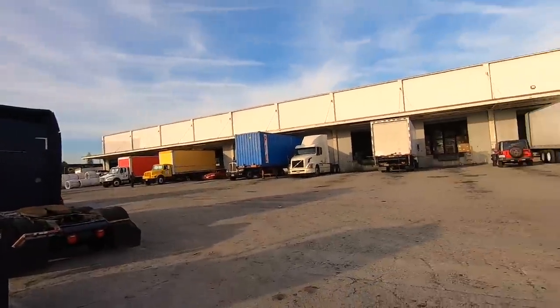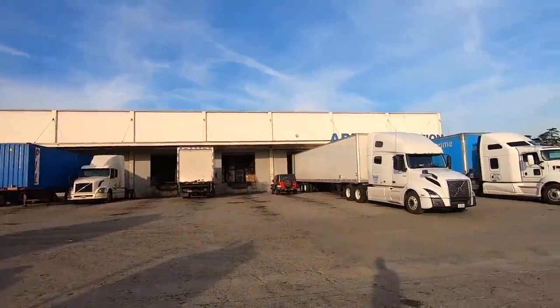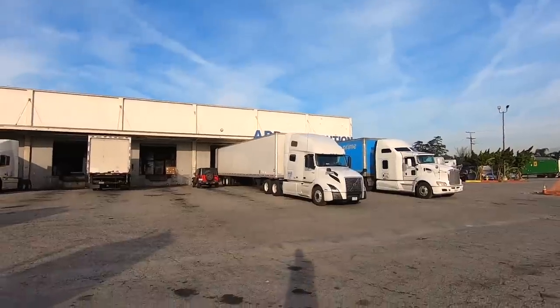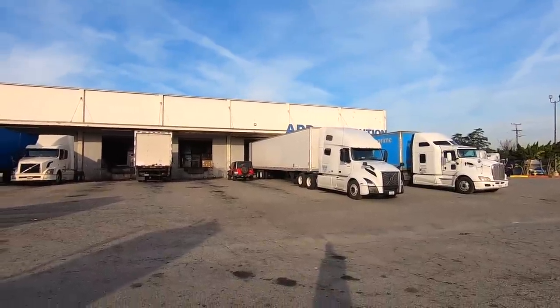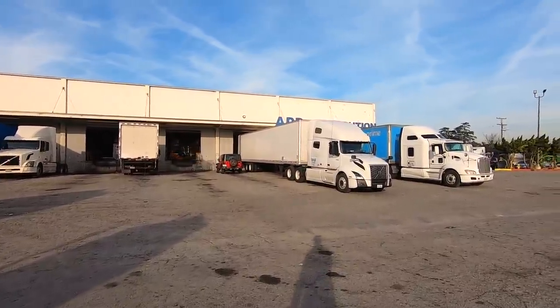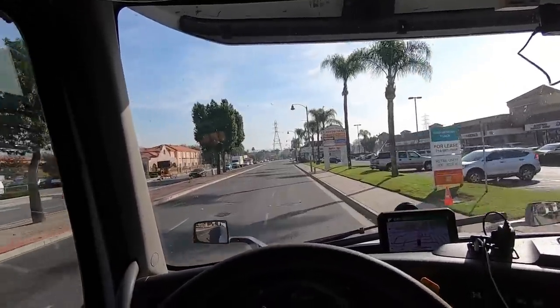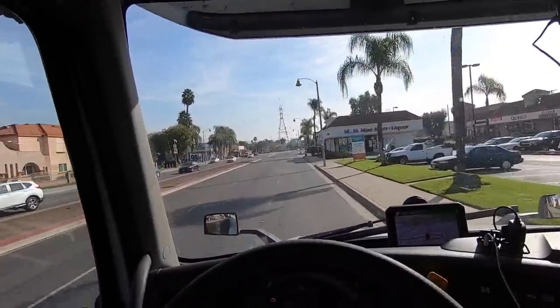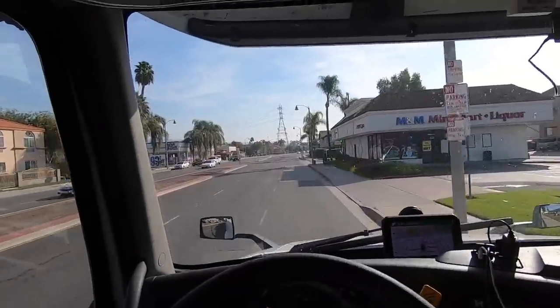Here at my pickup, and this partial load is going to Jacksonville, Florida, where I'm from. So that's a good sign that I'm going back east, but we'll see what the second load says. I might be just bringing this all to the warehouse and then sorting it out and then keep going. Going for my second pickup in Compton, California. Yep, I said Compton. We'll see how ghetto it is over there.